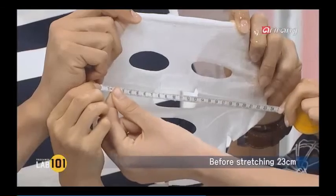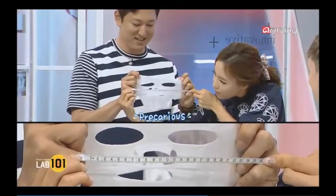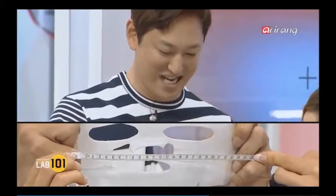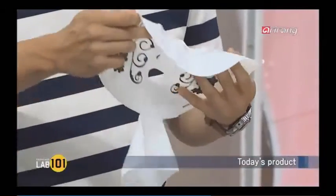So we're at 23 centimeters right now. 23? Yes. Keep going, keep going. I think it's 36, 36, and one. So it was 23 and then 36. And then our very, very special smart band. Yeah, let's try that one.